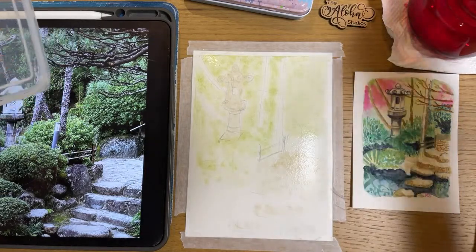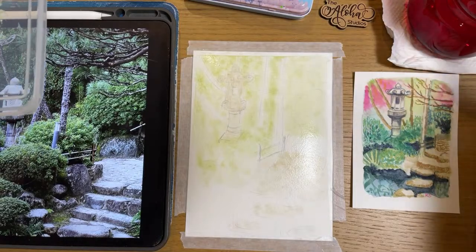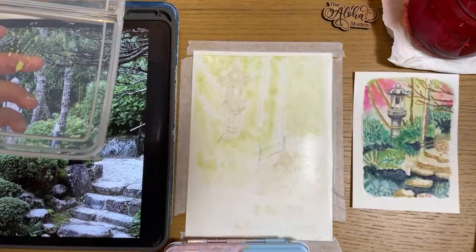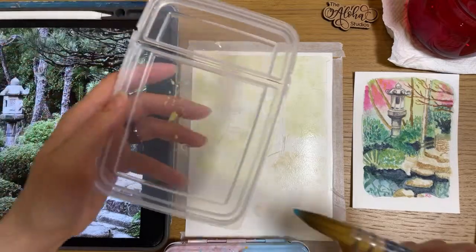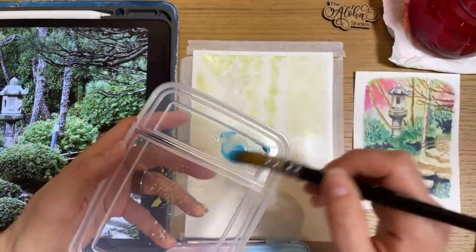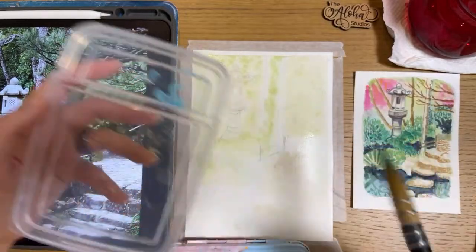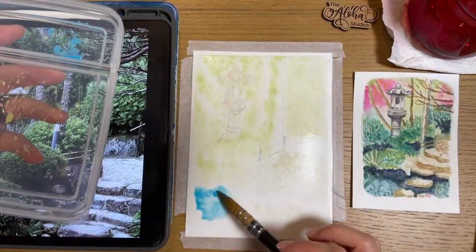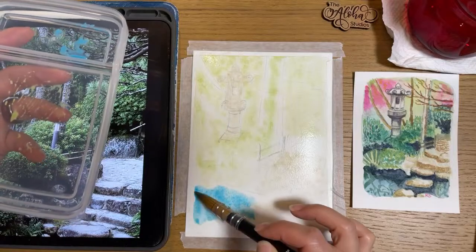Okay, let's wash our brush, and I'll pick up some of the manganese blue hue. Don't worry if you don't have this color. For down there, it doesn't really matter too much which light blue you use. You could use another kind of light blue for the water part here. You could use jade vine down here too, or a phthalo turquoise.